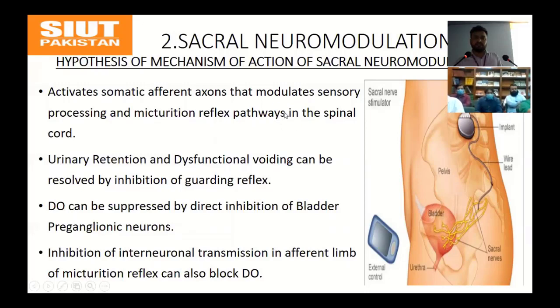There is no clear-cut mechanism of action of neuromodulation, but there are hypotheses and theories behind the action of sacral neuromodulation. One hypothesis is that neuromodulation activates somatic afferent axons that modulate sensory processing and the micturition reflex pathway in the spinal cord. By this, urinary retention and dysfunctional voiding can be resolved by inhibition of the guarding reflex, and detrusor overactivity can be suppressed by direct inhibition of the bladder preganglionic area. Inhibition of interneuronal transmission in the afferent limb of the micturition reflex can also block detrusor overactivity. We shall see the mechanism of action in the next slide.